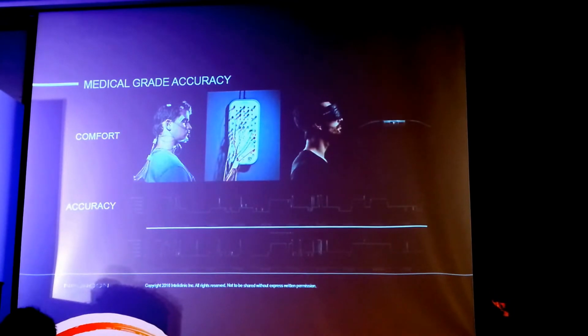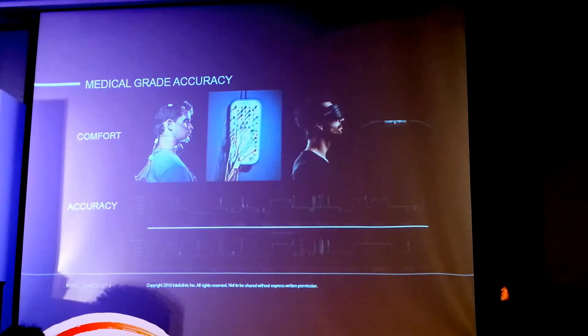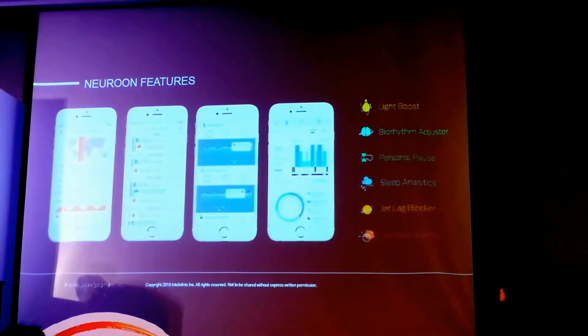So the top line is actually the medical grade, and the bottom line is our line. So you can see it's very similar. We get about a 95% accuracy to a hospital device. And this is how the app looks.